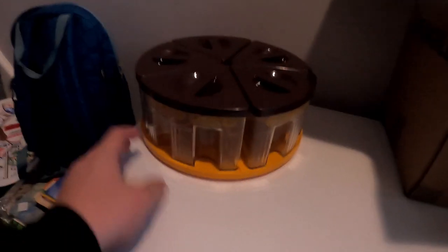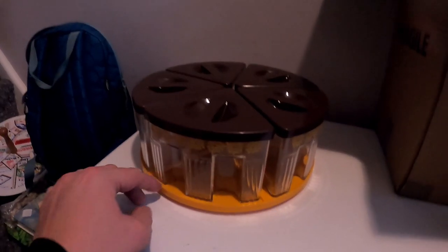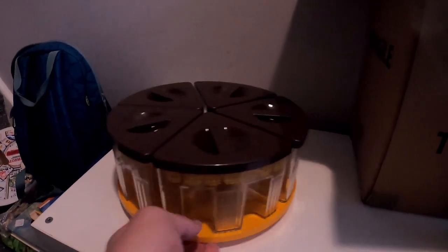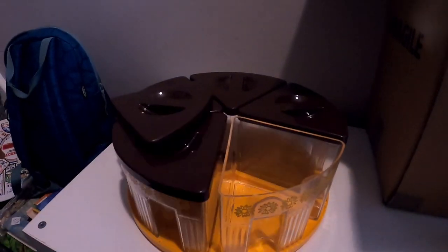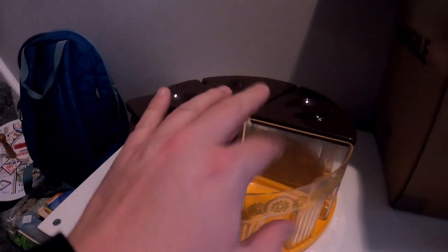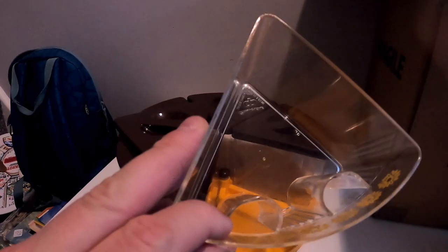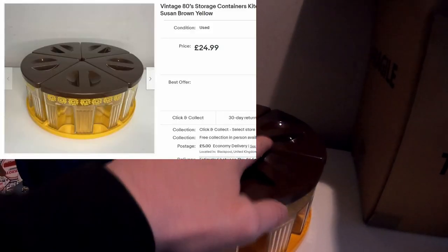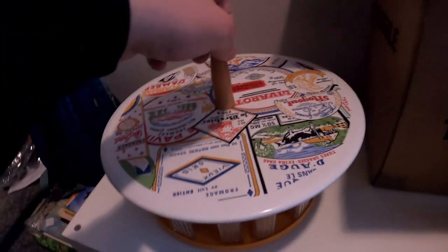We've got this, check out this bit of vintage awesomeness. I don't know, 80s? What even is it? Not sure, it's like too kind of deep to be like a dip tray or anything like that. I'm not really too sure what this is supposed to be for, but it's made in Italy and definitely 80s, maybe even 70s. Really good condition. It was only £3.30.